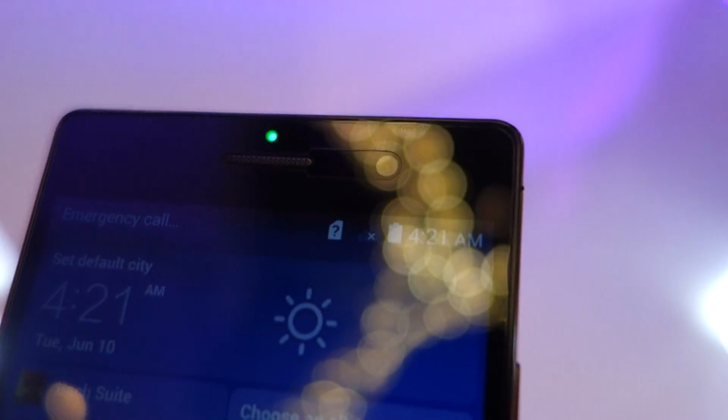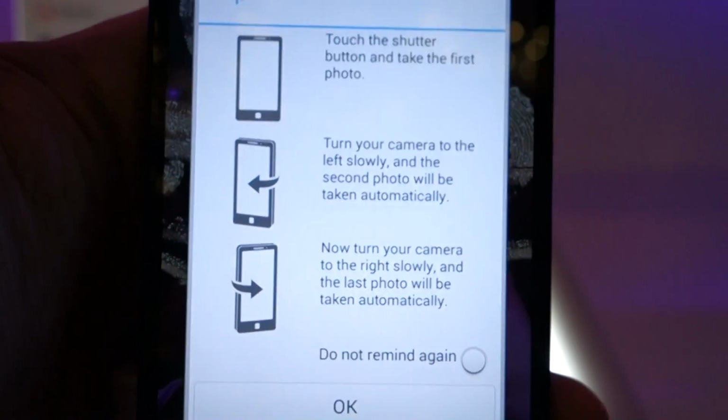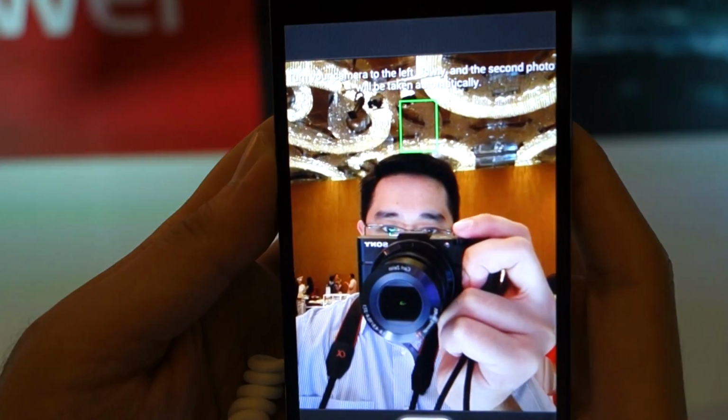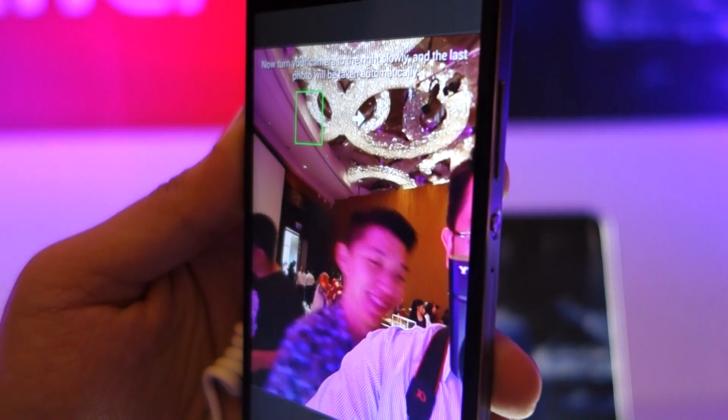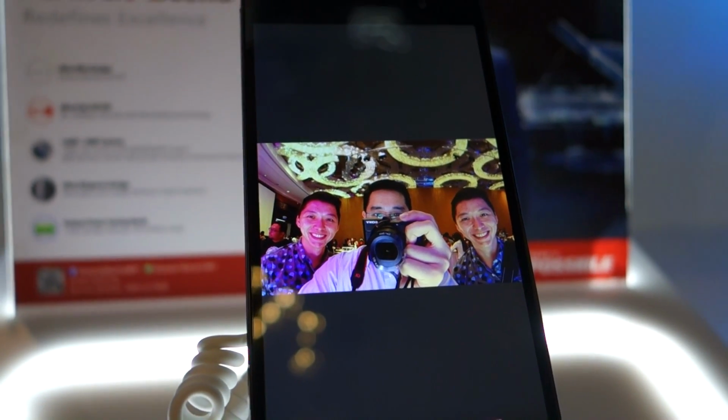If you love taking selfies, you'll be happy to know that the P7 gets an 8-megapixel front camera and a special feature called Panorama Selfie. The execution is pretty impressive as it takes 3 shots, one in the center, one on the left, and one on the right. And the results are pretty good even if you don't have steady hands.